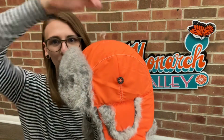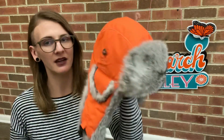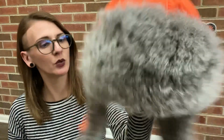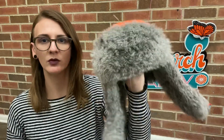Well, gearing up for winter. I got this hat. Oh, I kind of want to keep it. Oh my goodness. I should use this as the thumbnail, right? So I got this hat. Okay, I'm gonna take it off. I got this hat because it clearly was new, hadn't been worn, and this style is just so fun. I couldn't resist it, and it looked really nice. It said Mad Bomber on the back. Didn't know what that meant, but hey, it sounded cool. So I went for it, and upon looking this up, this is like a $50 winter hat.